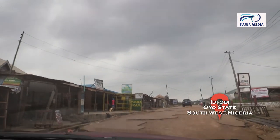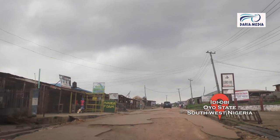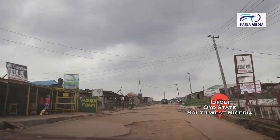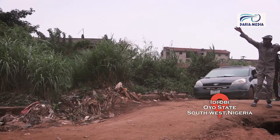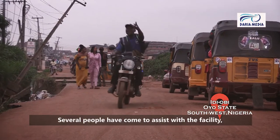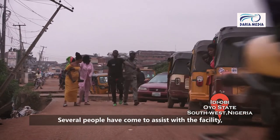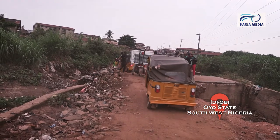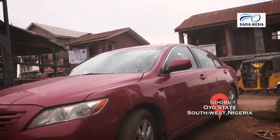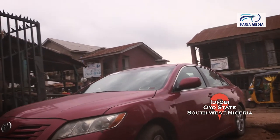Locating Idiobi was first of all a Herculean task. The distance from the heart of Ibadan, the Oyo State capital, wasn't much. It was the poor road network that created the delays. We made the exit from the Ife-Ibadan expressway and eventually located our destination, which was on the new airport road.